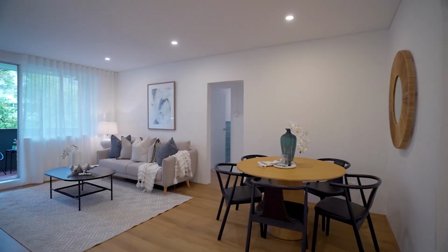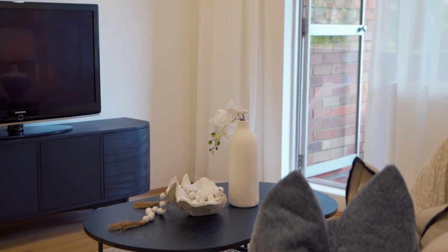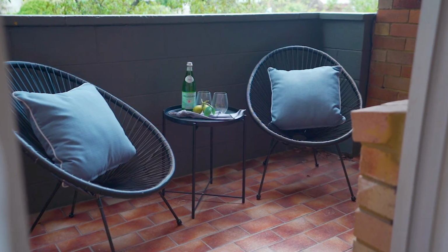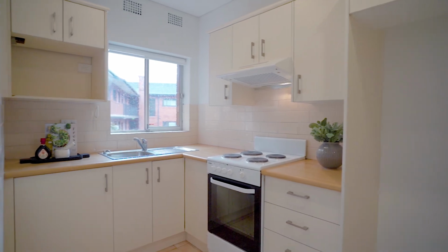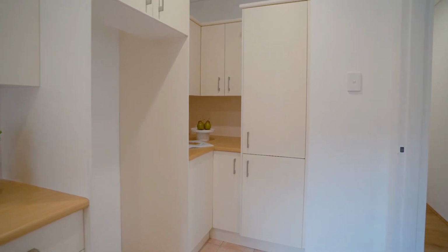As you enter the home, you're immediately struck by beautiful timber floorboards as well as light-filled interiors. The open plan living and dining is spacious and connects perfectly onto the undercover balcony with a desired northern aspect. The kitchen is an absolute feature of this home. It offers 40mm benchtop, electric cooking, as well as space for a laundry facility.